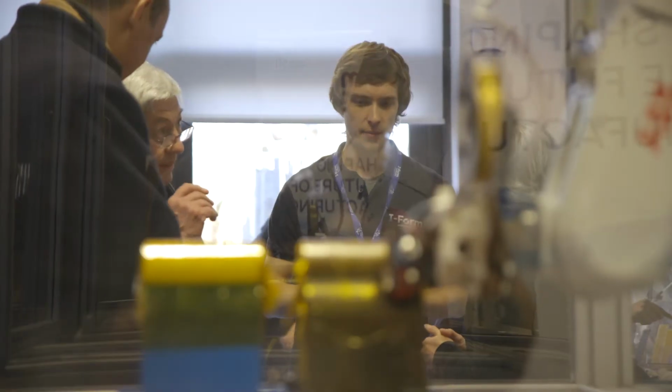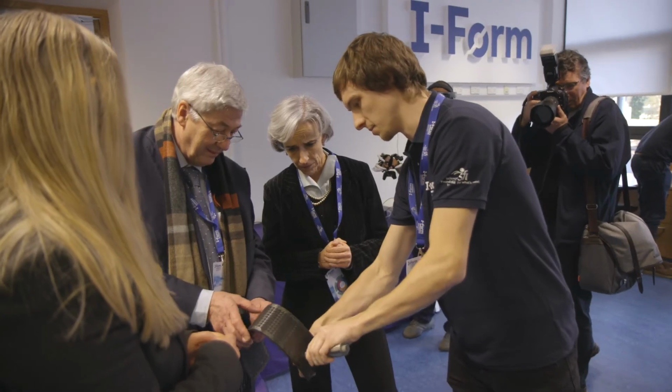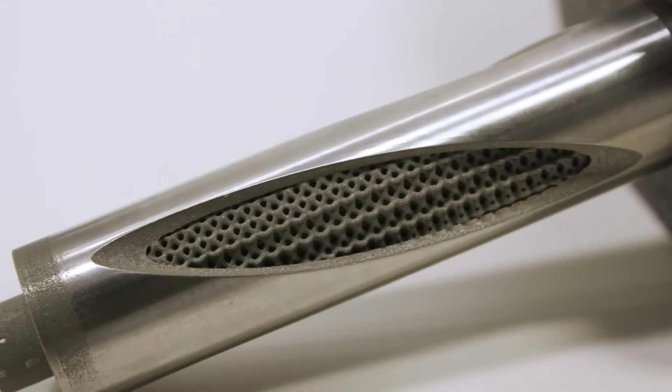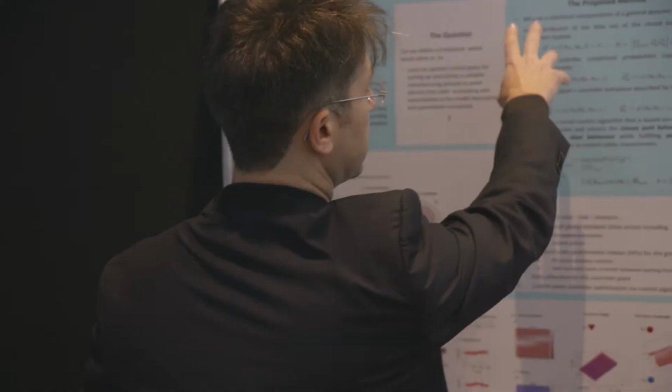My research is based on 3D printing of composite materials, so that's materials like carbon fiber and fiberglass. And we're using this technology to 3D print smart prosthetics for people with amputations so that they fit better and they won't fail as often.